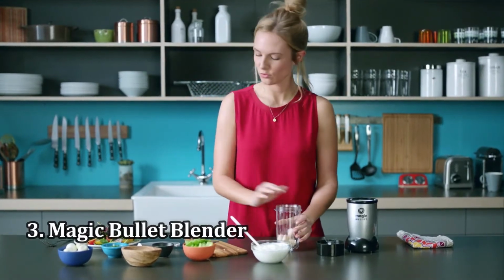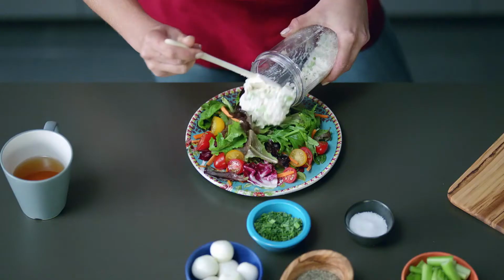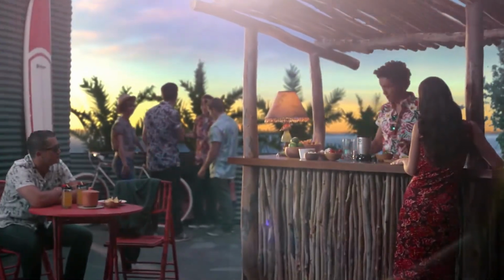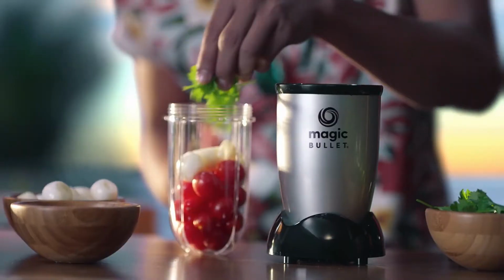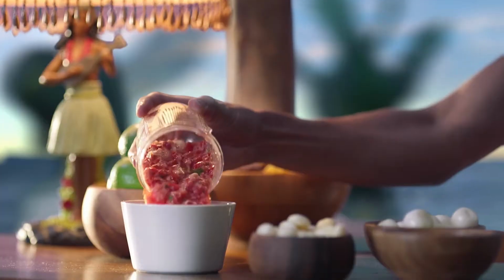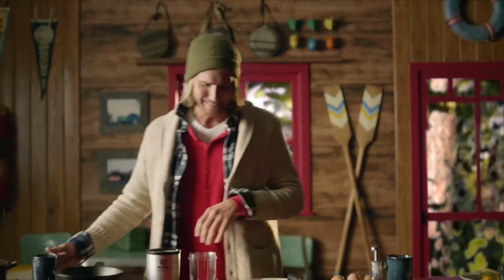Number 3. Magic Bullet Blender. This hardworking machine does more than whirl smoothies. It also chops salsas, mixes batters, whips eggs, and grinds nuts for maximum versatility. Since the 11-piece set comes with an impressive array of extras, like 3 blender cups, one with a convenient handle, and multiple lids, you can make full use of all the functions without having to wash or transfer any chopped goods to other storage containers.